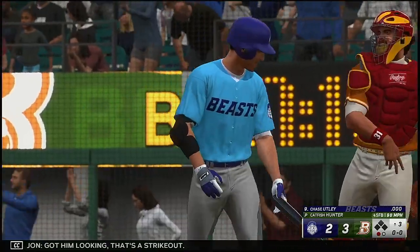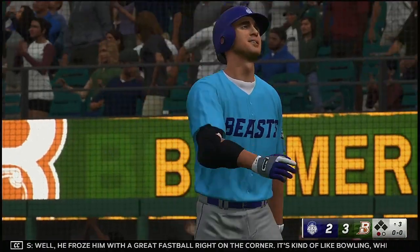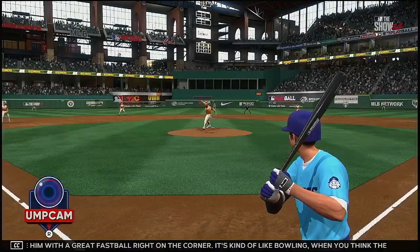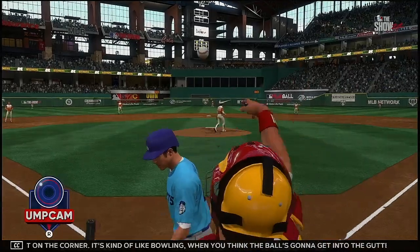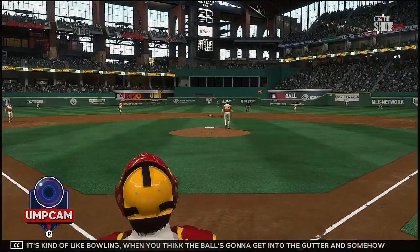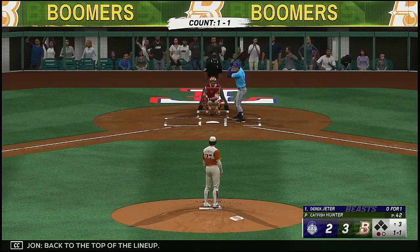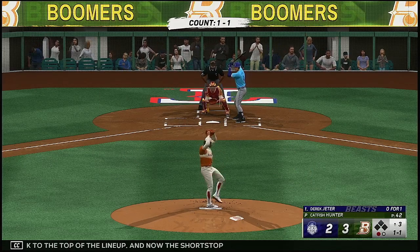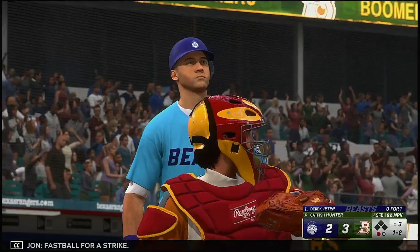Got him looking. That's a strikeout. Well, he throws him a great fastball right on the corner. It's kind of like bowling when you think the ball's going to get in the gutter and somehow just hangs onto that edge and knocks down a pin. Well, he got the outside corner of the plate and got that called third strike. Back to the top of the lineup. And now the shortstop, Derek Jeter. Fastball for a strike.